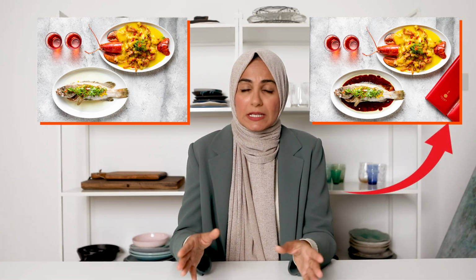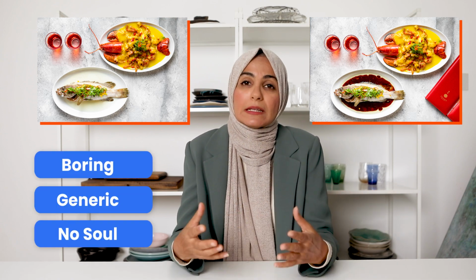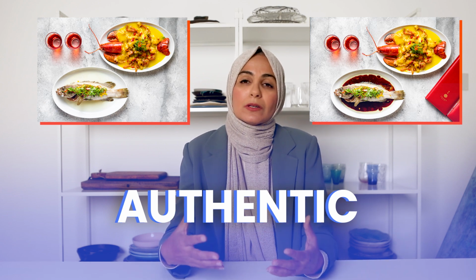Now, compare that image to this image I took of the exact same food, the same lighting, same props, same composition. But now you can see I've actually added in the restaurant menu. And just this one change has taken the image from being boring and generic without any soul to suddenly being very authentic to Shang Palace. So always be on the lookout for how you can add the restaurant's branding to the imagery that you're taking in order to make it instantly recognizable that it belongs to that restaurant.